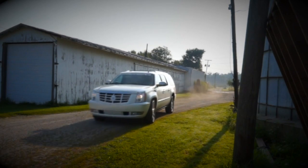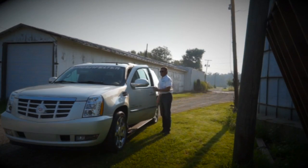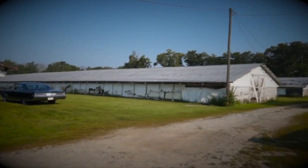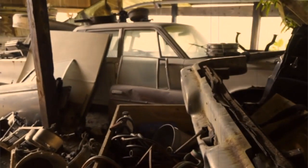Well, here I am in Tiffin, Indiana. This is House of Murray. Pull up, get out, chook sheds. Five of them. Murray is a Mopar guy. When it comes to cars, he has it bad.